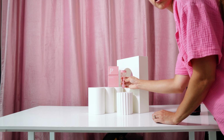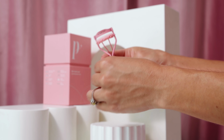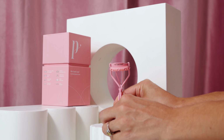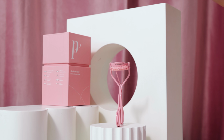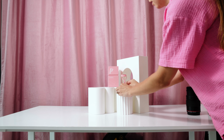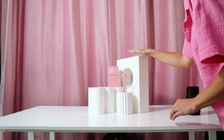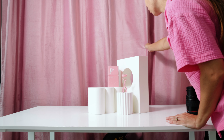And we've got the eyelash curler. So I'm gonna be using a very small amount of blue tack to secure this, and of course we'll get rid of that in editing. Okay, cool. I think that's all I want to do. I want to keep it nice and simple, and the feature really is this curtain background.